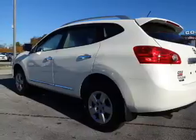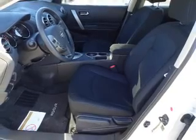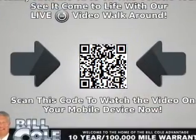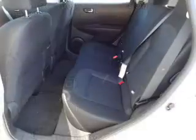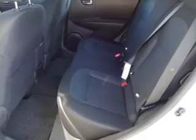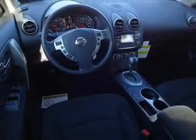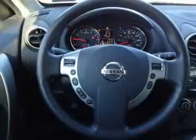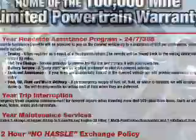The features include a spoiler, an alarm system, roof rails, keyless entry, independent suspension, brake assist, traction control, stability control, anti-lock brakes. Inside you'll find Bluetooth connectivity, an auxiliary input, steering wheel controls, curtain head airbags, front airbags, side airbags, side impact door beams, child safety locks, an adjustable tilt steering wheel, iPod integration.